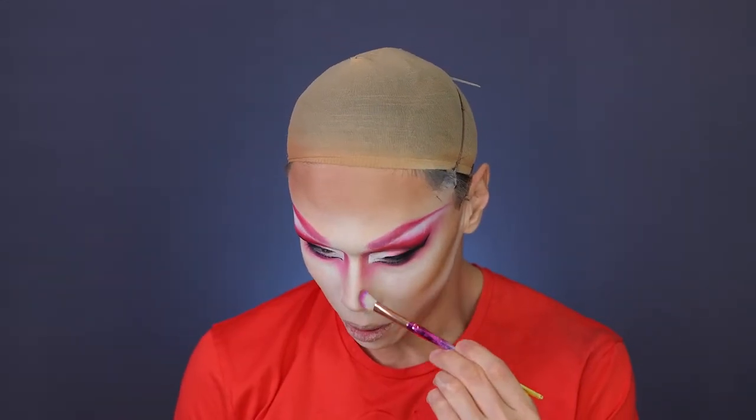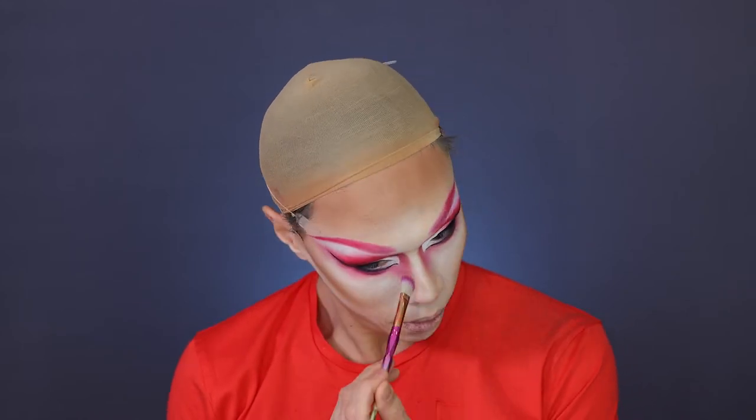Contoured nose, dragging this red down a little bit. I'm just going to reinforce the beak a little bit and try to blur out this here with some Laura Mercier. Okay, I'm just going to pop that into the areas of beak like that. Right up the side of the nose, so that snatches the nose a little bit more.